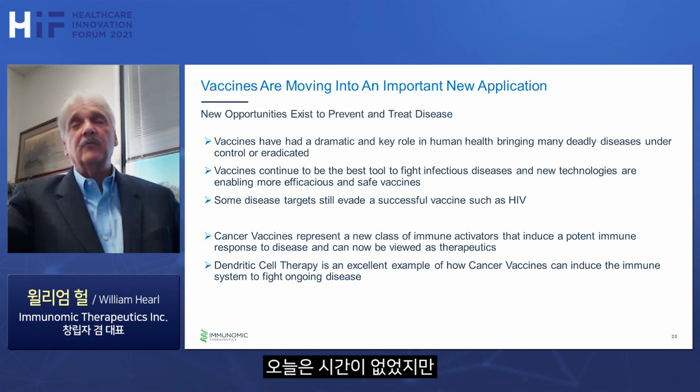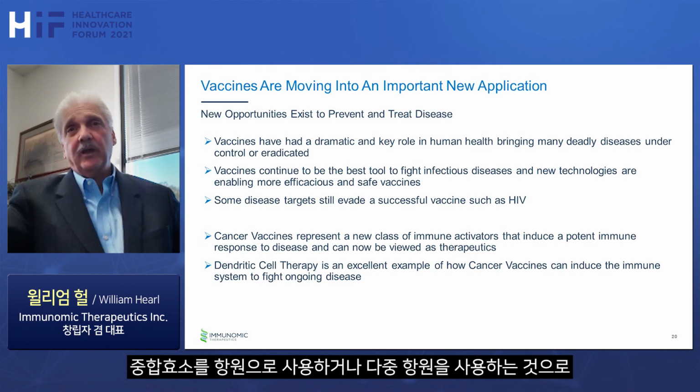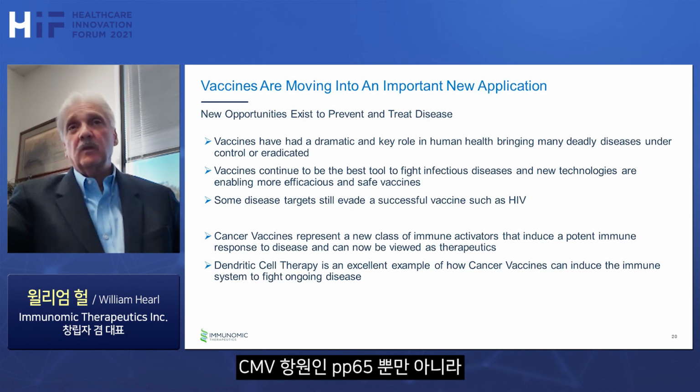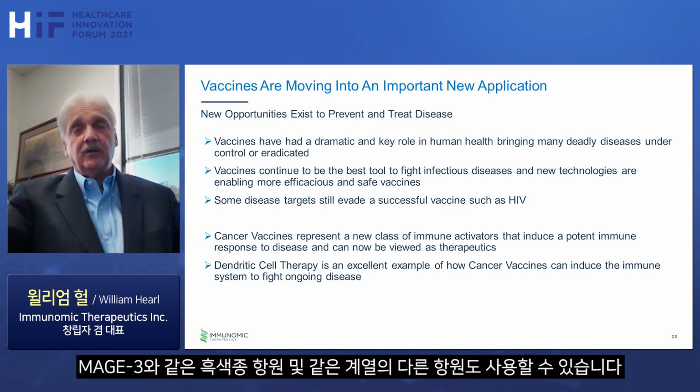And although we didn't have time for this today, we would also have been able to show you data where cancer vaccines were effective against multiple indications using human telomerase as the antigen and multiple antigens. So not only the CMV antigen PP65, but also human telomerase and certain melanoma antigens such as MAGE3 and others in that family.